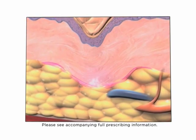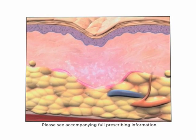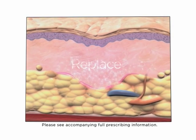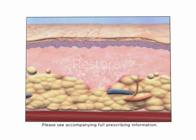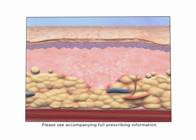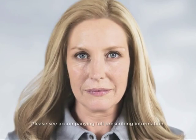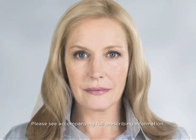It is thought that Sculptra aesthetic works within the deep dermis to help replace lost collagen. As collagen is replaced, it provides a foundation that gradually restores the look of fullness by correcting your shallow to deep facial wrinkles and folds. The result? A refined, more youthful-looking appearance.